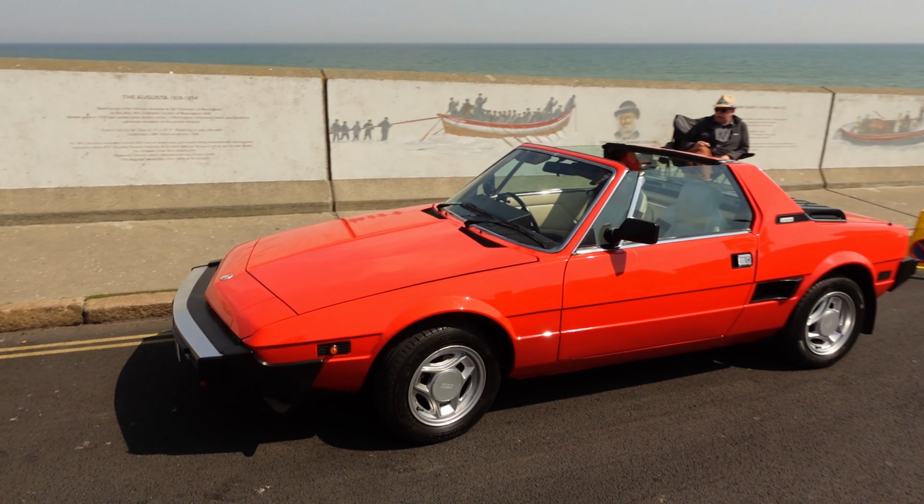That is a monster, that red one. I do love this. Have a look at the interior in here. That is just a nice car. I mean, I'd be scared to even sit in it.